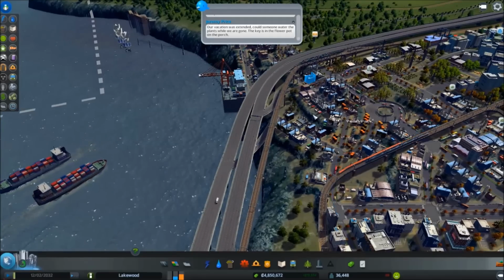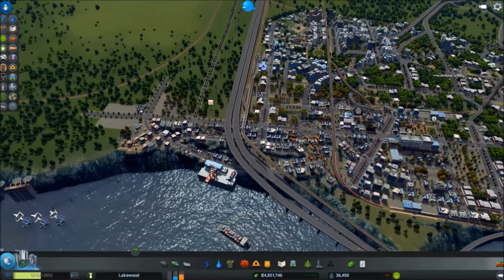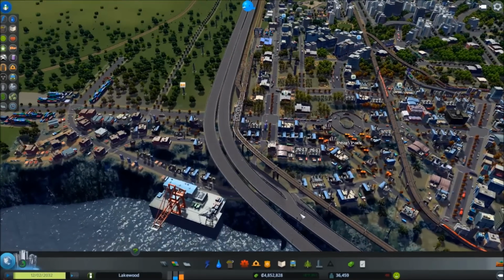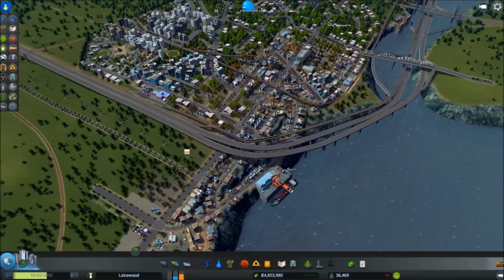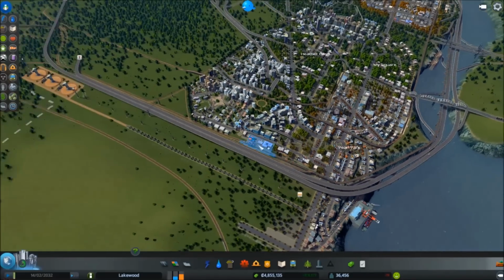And again, function sometimes over form. So at least we know that will work. And we do have an on-off system here for trucks. So trucks theoretically come in this way, go down here, complete the loop, then they get right back on the highway. So that should very much so make a difference over here.